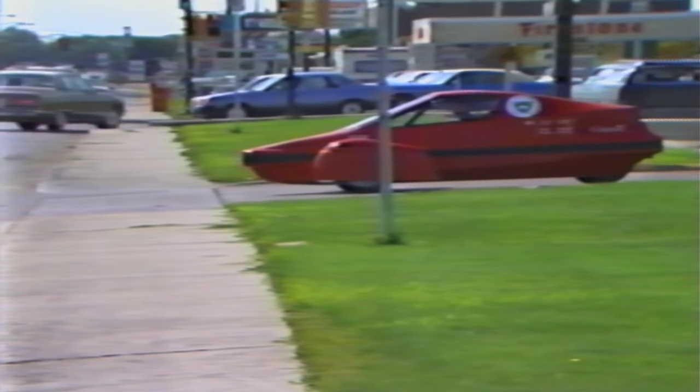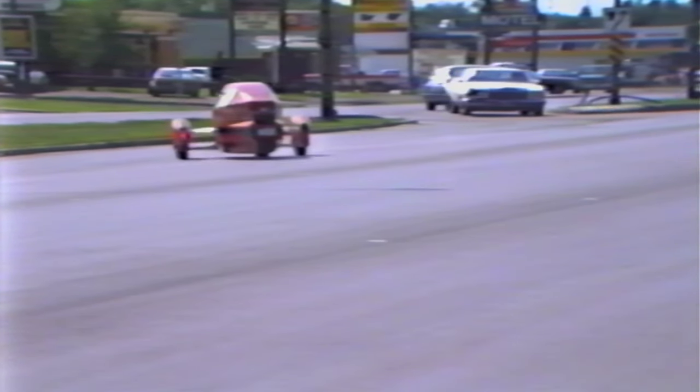A single-passenger car, Nexus is designed to meet the existing Canadian safety standards for passenger cars. It will go 200 miles on a single gallon of gas, and despite its ultralight construction, it will protect the driver in a collision at 30 miles an hour.